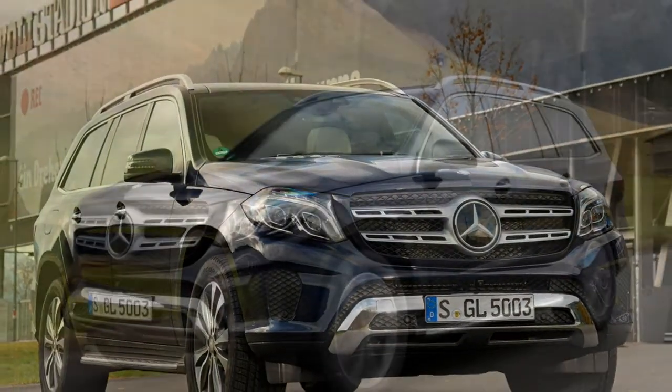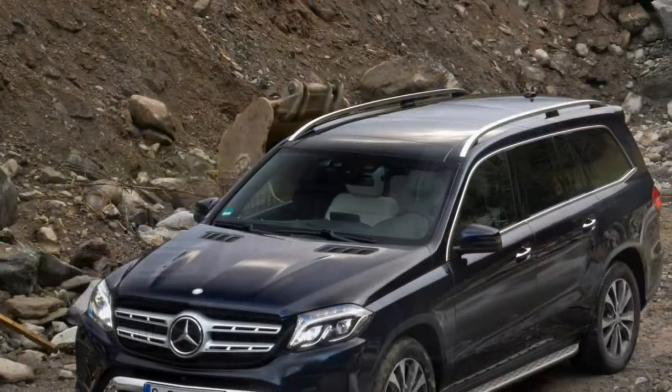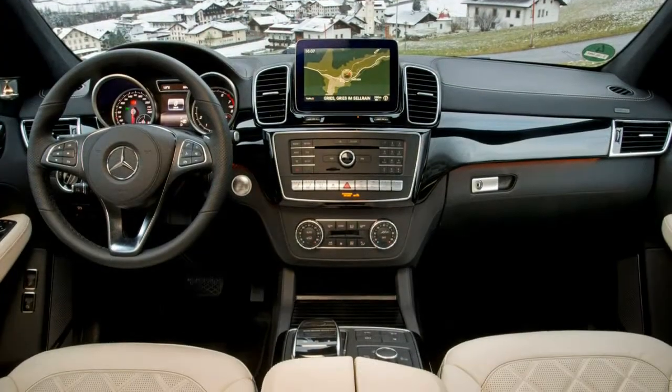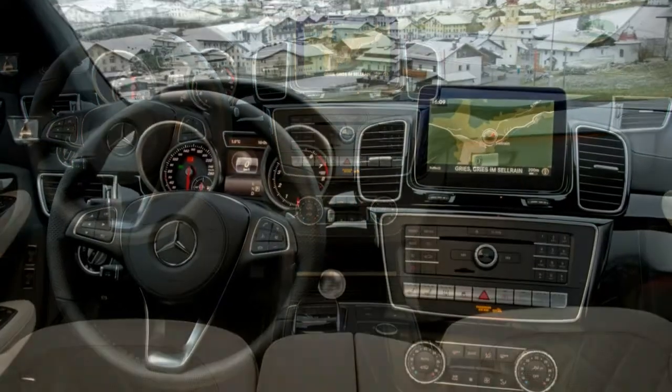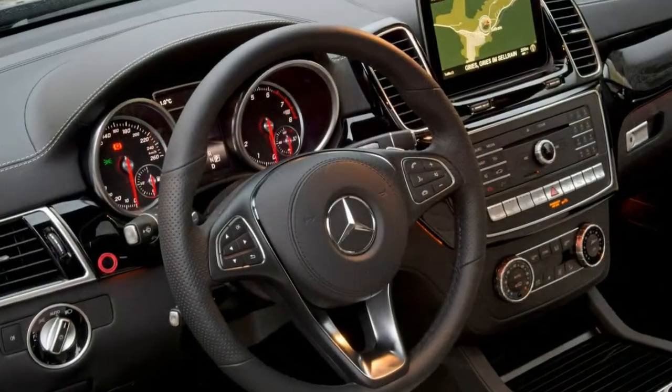4MATIC 4-wheel drive is standard, but here a 7-speed automatic is the conduit between axles and engine. Good road holding from air suspension. Optional active curve control aids nimbleness. The off-road package is beneficial, but costs extra.